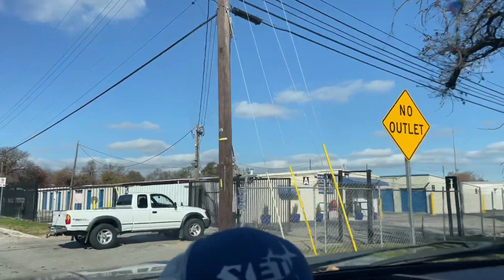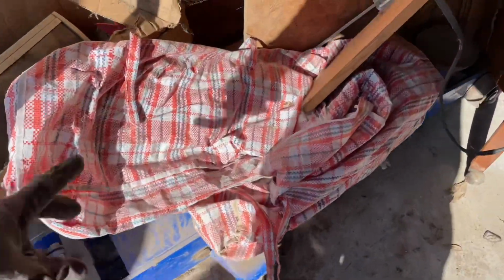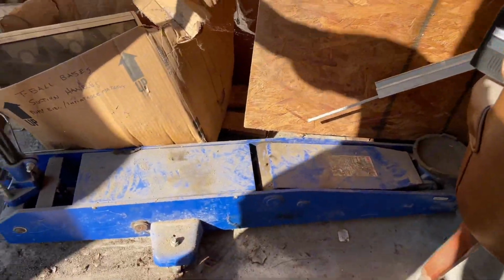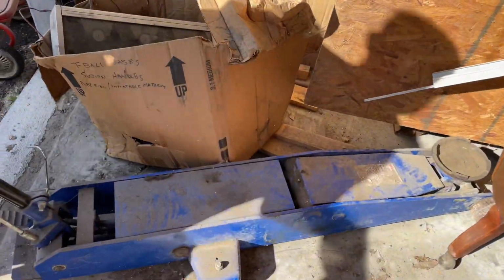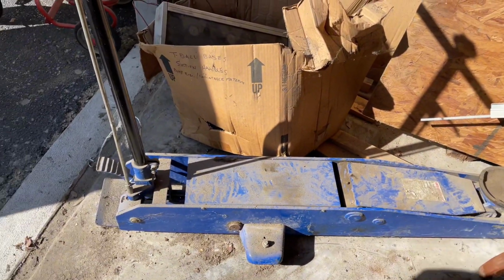To the storage unit. This is the storage unit. Filled. We already hit. Get it out or pick it up, Ed. Let me see. Let's see what that is. Big jack. How much? Easily. How much you think we'll get?